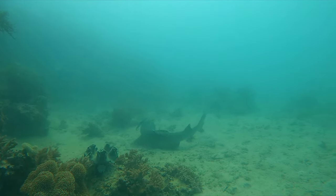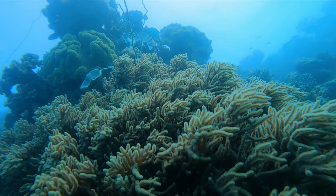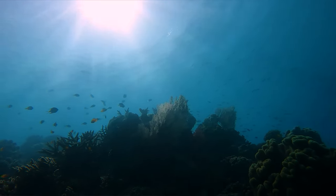I guessed where they might be in the cloud of dust, and I found them. One of the really cool things we saw was a sleeping white tip shark. I love seeing sharks anywhere they are. Yeah, once he saw us getting a little too close, he said goodbye. And on this dive, there was still so much beautiful soft coral in so many different colors.